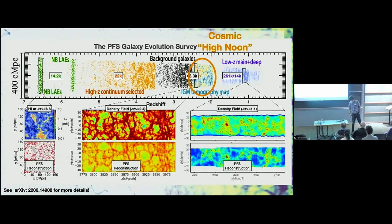So the reason why we care a lot about redshift 2 is because it's what's been termed cosmic high noon. It's a peak of star formation. So by understanding how galaxies evolve in this epoch and how that evolution corresponds to the cosmic environment, we can hopefully pin together the early universe and the present universe and local observations.